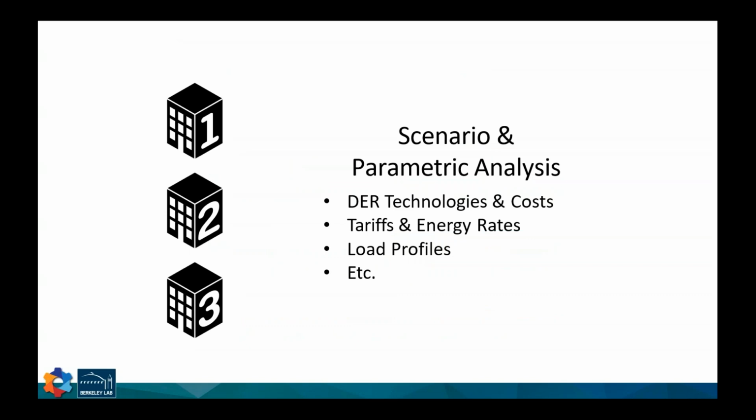So it gets more interesting when you think about how you can develop more complex multi-run scenario analysis to explore the impacts of important site characteristics on the design outcomes. Those include things like the DER technologies and costs, which are changing rapidly, tariffs and energy rates, basically the price of energy you're paying, load consumption characteristics, as well as other energy policy impacts or other model parameters that might be important.